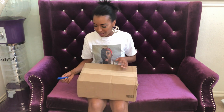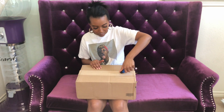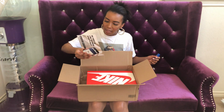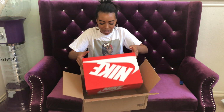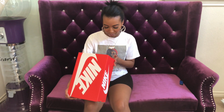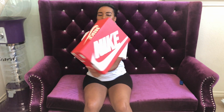So let's dig into this box. I got these from Foot Locker. I got them in a 9.5 and they were $150. So this is the box that it comes in, your typical Nike box. Nothing special.